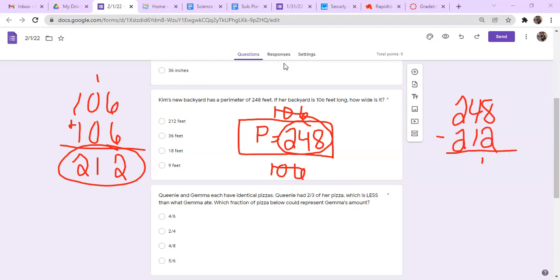Ones place, 8 minus 2 gives me 6. In my tens place, 4 minus 1 gives me 3. And in my hundreds place, 2 minus 2 just cancels out. Now 36 is an answer choice, but if you chose 36, I know you didn't check your work, because if I did 106 plus 106 plus 36 plus 36, that's going to be more than my perimeter.